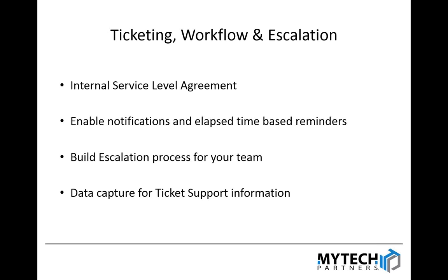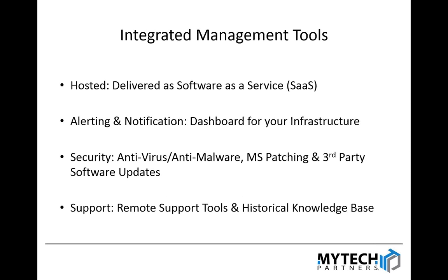Thanks, James. Let's move on to the next section, because these all build on each other. So, the integration of management tools.